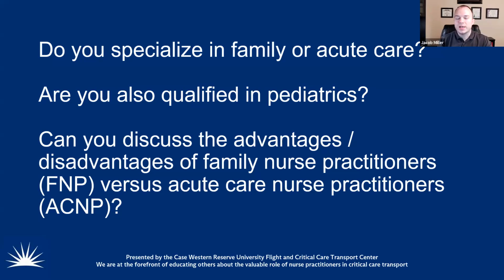With that, getting into your third question there about acute versus family, this is a hot topic on a national level, even for nurse practitioners within the emergency department. So looking at the broader emergency care setting, I'm actually involved in a couple of work groups through the ENA and the American Academy of Emergency Nurse Practitioners on a national level, talking about exactly this.